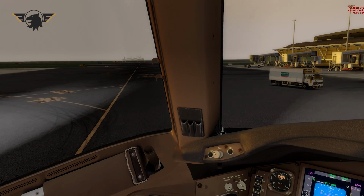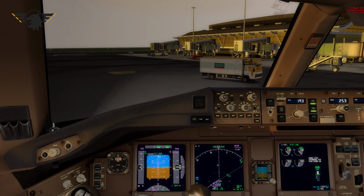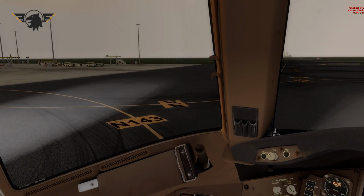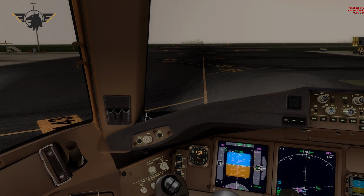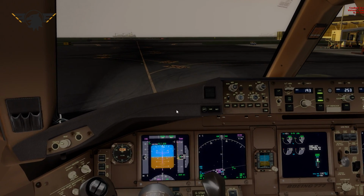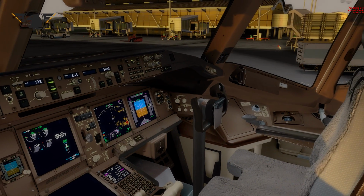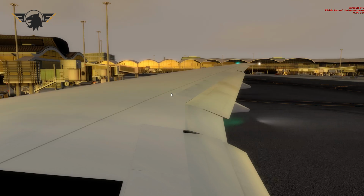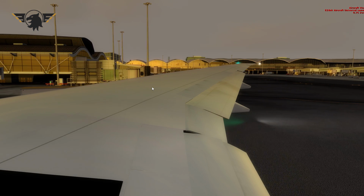Okay, watch out for the Cathay Pacific catering van. If someone was parked on that stand, we would actually wipe them out. Maybe 777s can't taxi down here. I feel that this taxiway is too small for us. I probably should have checked the taxiway, the aerodrome documents, just to see. But the wing, let's have a look at the clearance on the other side. Is it going to hit that Cathay truck?